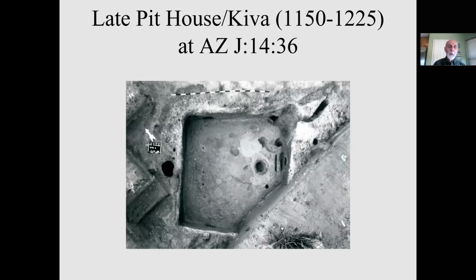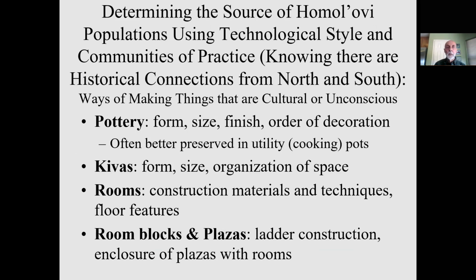It could be a house, but it's got holes in the floor that suggest there may have been weaving or something going on in the room. But of course, that could have also been done by a household. So how do we determine where people came from?